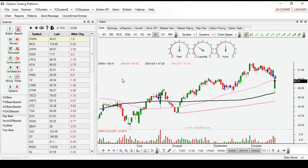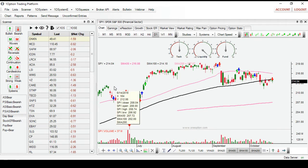Always critical to our day trading is where the market currently stands. So I like to use major moving averages. The lighter pink line is the 50-day, the heavier line is the 100-day, and then the heavy pink is the 200-day. So you can see how the market's compressing in this very tight trading range. What does that mean? That means that we can't really count on a market tailwind on any given day because it's trapped in this very tight range.